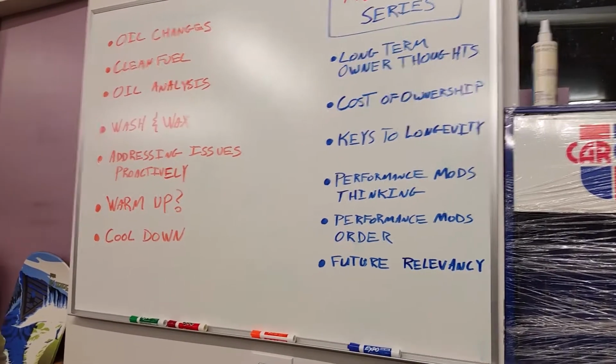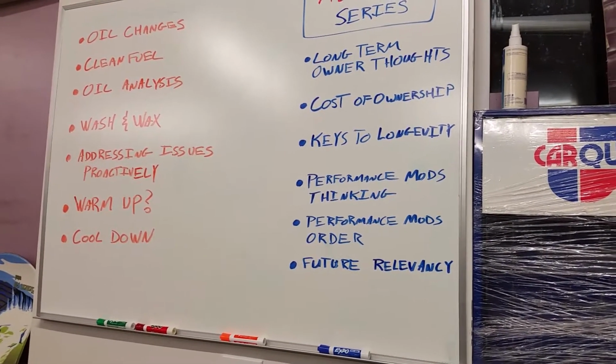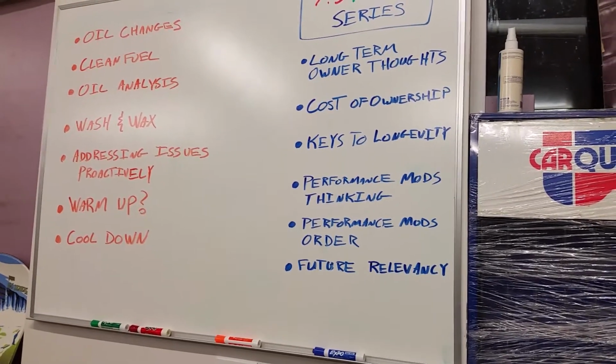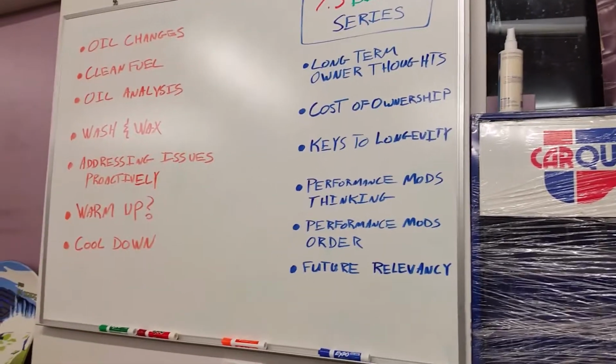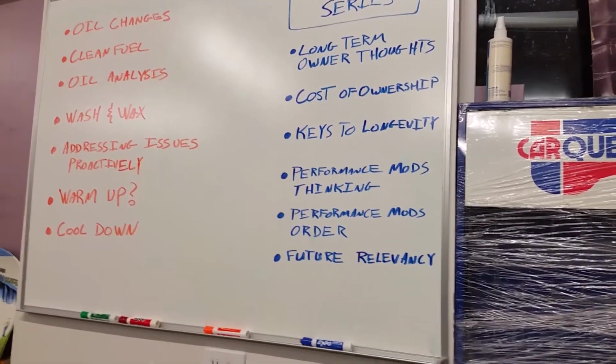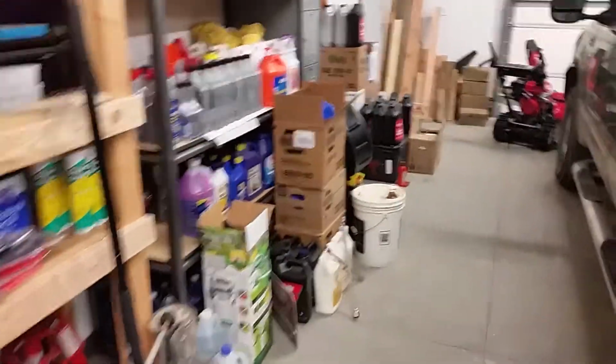I think the most I've ever stretched an oil change interval since I've had this was about 5,300 miles or so. I was traveling, a couple of road trips, and it adds up, so it was all highway miles. But anyways, with that said, oil.